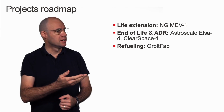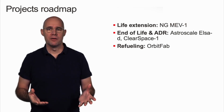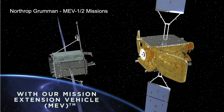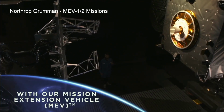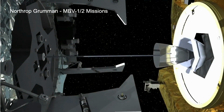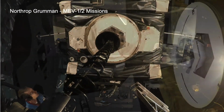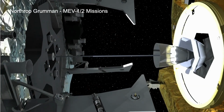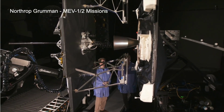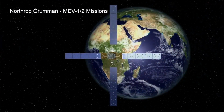And typically we'll be looking at life extension, end of life and ADR, and refueling, which are three of the most mature activities for in-orbit servicing. When it comes to life extension, the idea is to get with a platform to capture another satellite, and this mission you see here is called the MEV by Northrop Grumman, which approached another satellite, introduced a capture system inside of the funnel of the propulsion system, and then pulled the platform together to be able to actually hold on to the satellite and keep a geostationary satellite in an operational position in a geostationary slot in orbit.